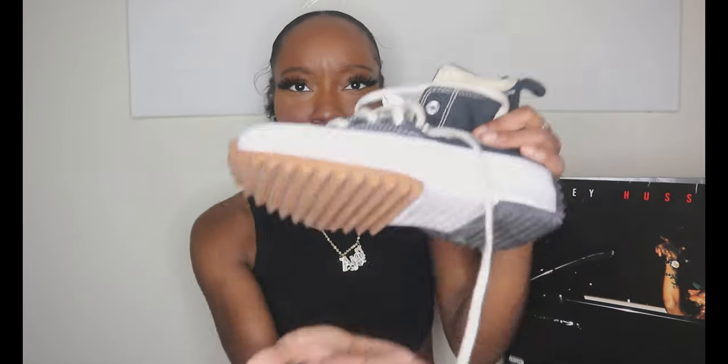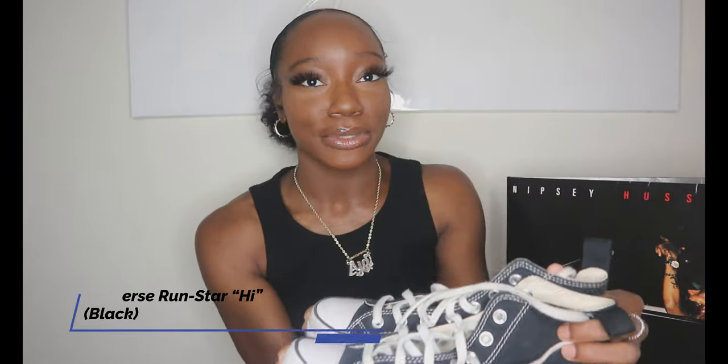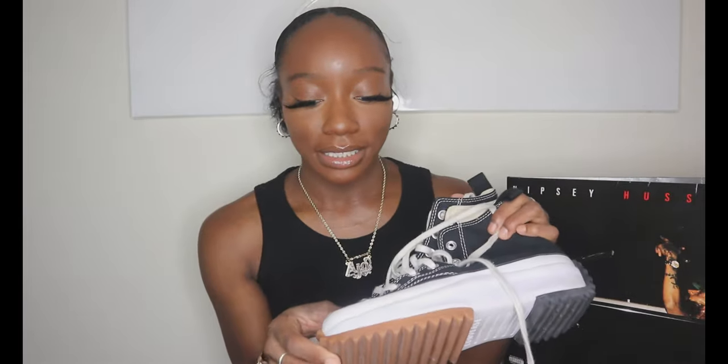Don't judge, these are the shoes. I wear these shoes almost every day, to work, wherever, because they are so damn comfortable. Like, these Converse are so damn comfortable, it's ridiculous. And then they're in black, so I got the same shoe in black as well. See, the front is, oh Lord, I'm embarrassed showing this shoe. If you could see it, it's kind of dirty.